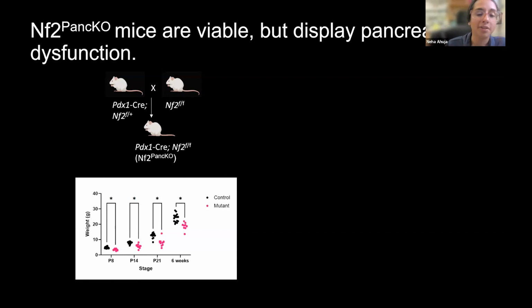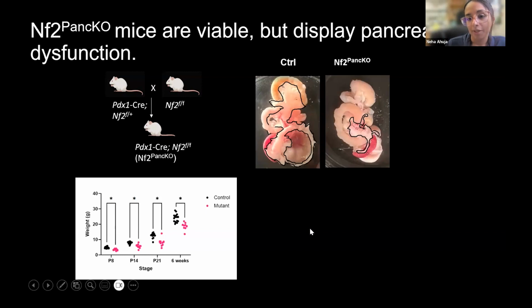So at adulthood, I took out the pancreas to see what the phenotype was. And you can see that there's some pretty dysmorphic pancreases. So this, for example, is a control pancreas that I've just outlined here. And you can see it's very robust and a highly branched structure. In the loss of Merlin NF2 pancreas KO mice, you can see that the pancreas is already much smaller.